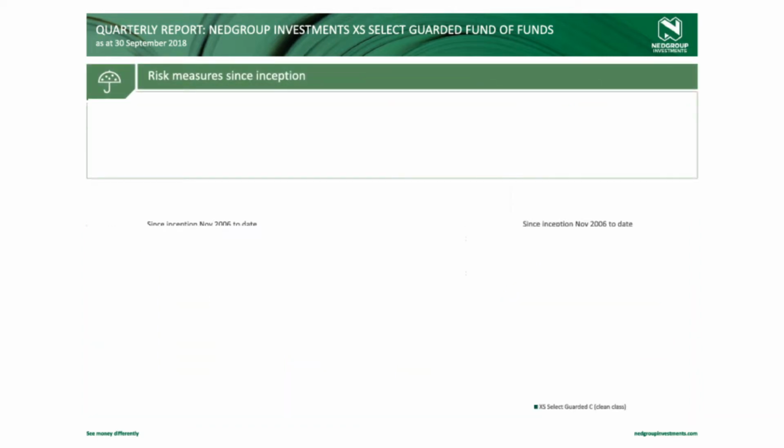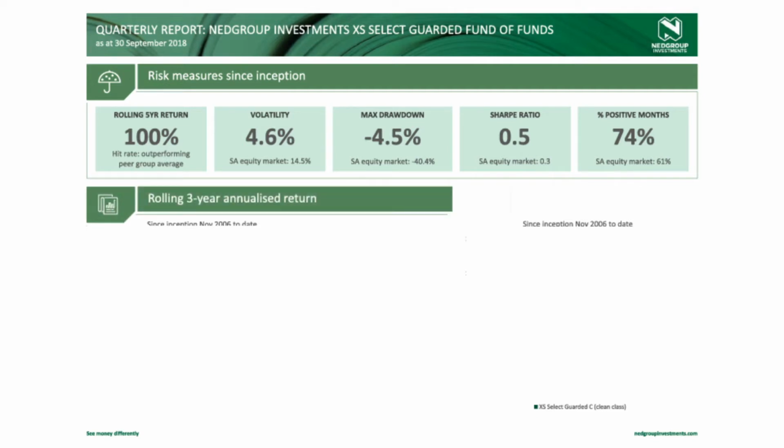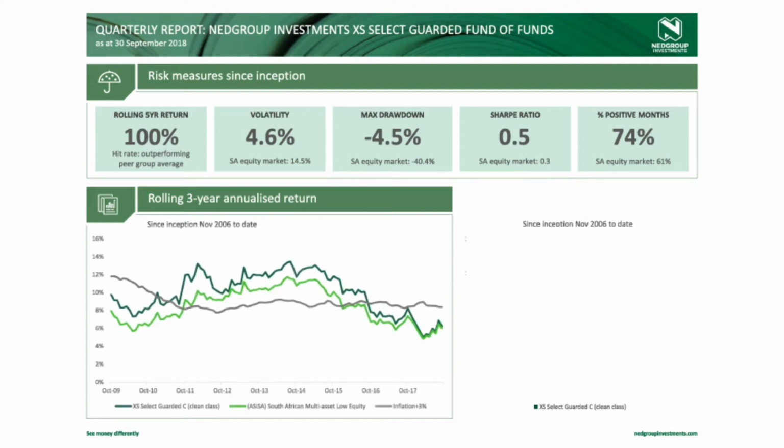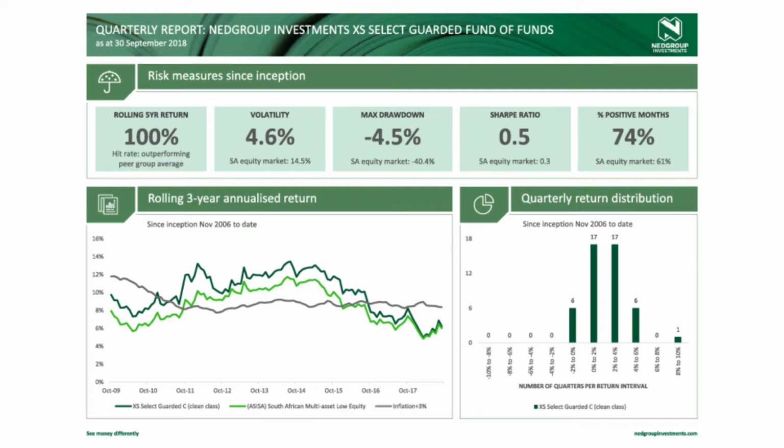Looking at the risk measures since inception over the fund, we see quite a good story occurring. First of all, our volatility within the fund at 4.6% is about a third of the South African equity market's volatility as measured by 14.5% volatility. We also place a lot of importance on choosing managers that focus on downside protection, and we can see that the maximum drawdown of the fund at negative 4.5% is materially less than the South African market maximum drawdown of minus 40.4% over the same time period.